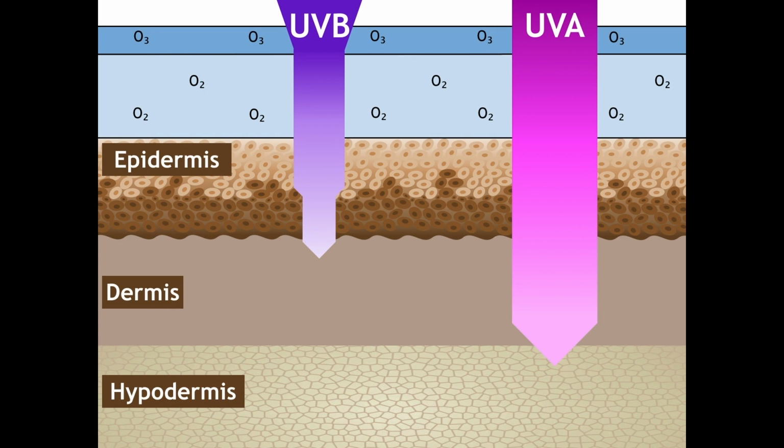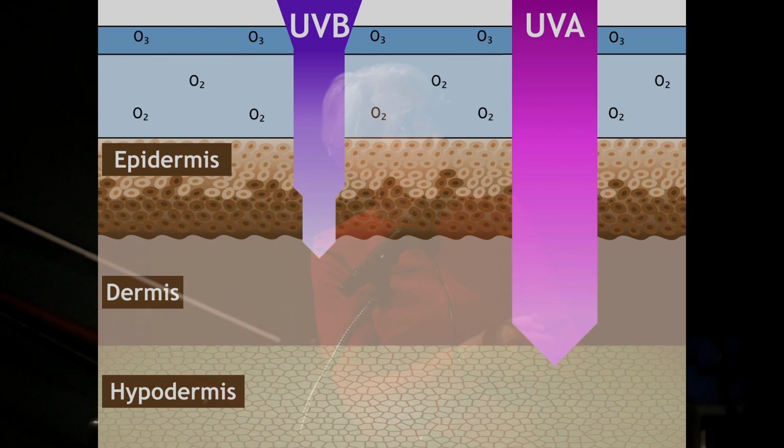Now, when the ultraviolet radiation is impinging on the skin, this is a diagram that I made. This is the atmosphere here, oxygen and ozone. Here's the epidermis of your skin. This is darkly pigmented skin where the UVB is actually being attenuated, slowed down. There is still some passing through, but much less. UVA is still passing through and is causing quite a bit of damage. But what we see here is that the UVB will be slowed down a lot, greatly attenuated by the dark pigmentation, thus sparing the underlying tissues.